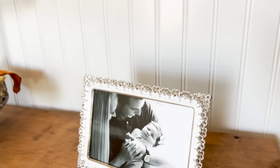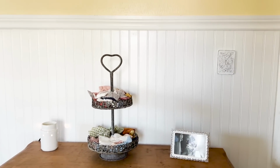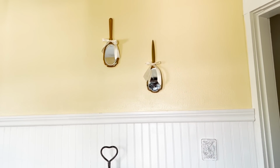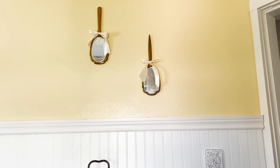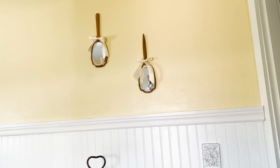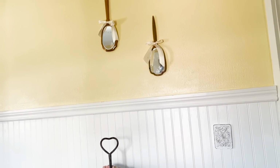She was so sweet. And then up above the dresser, I have some handheld mirrors. They're both vintage, and I'm starting to collect them for her. I saw this idea on Pinterest. I wish I could take credit, but I can't. But I thought it was such a cool idea. So we've been on the hunt as we've been going into antique shops and thrift shops. We've been looking for these mirrors.